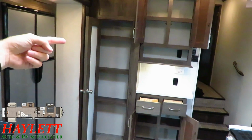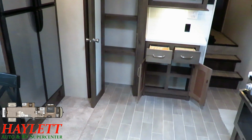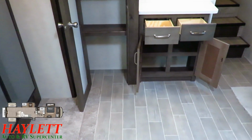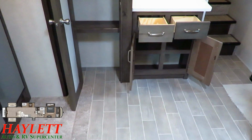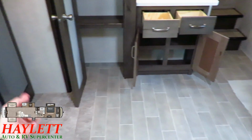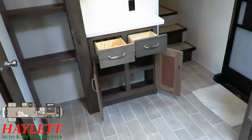Now, there is motion sensitive lighting in that pantry there, so when you open the door and start reaching in, it'll kick on for you. And I think that this bottom area here could easily be used as a handy little shoe garage. I think there's a little closet area not too far away. You could kick your shoes off there and then be able to kick them on and hop right out the door.